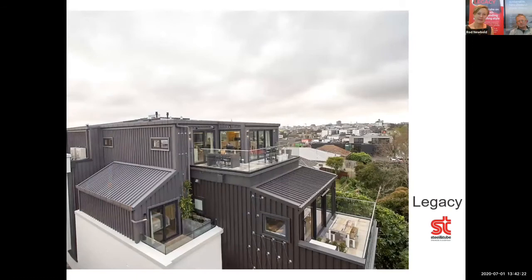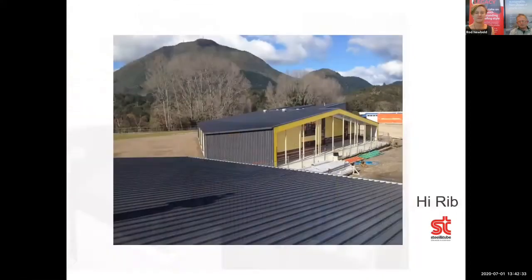But this is the new matte colours from New Zealand Steel. On the left, you've got Tidal Drift, and on the right, you've got Flaxpod Matte, and this was Legacy being used on the Kingsland Fire Station renovation. And finally, the sister product to Legacy is High Rib. It's the same profile, but it's got a swage in it, which makes it so attractive for MOE, residential, light commercial work.